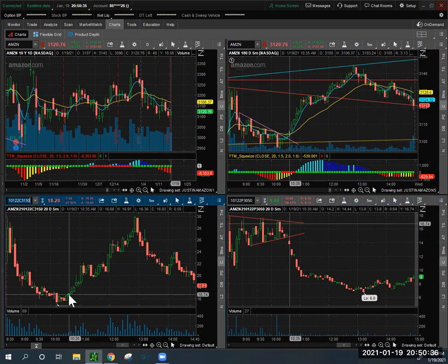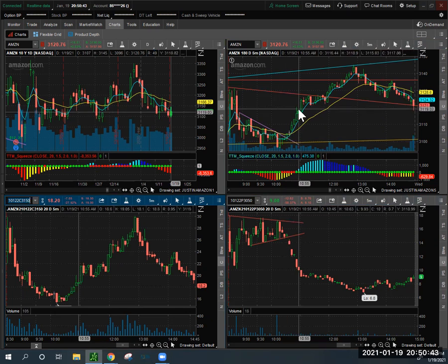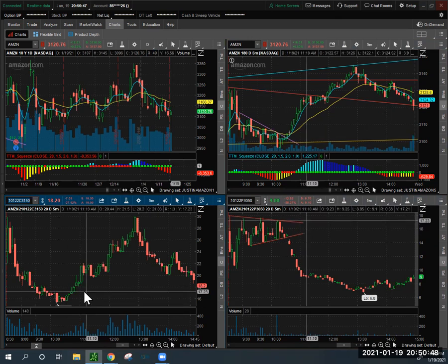But just trading this candle, high wave candle at an indecision point with support, with the 21 below, I mean, it just rocketed from here. So I will definitely be paying attention to those.